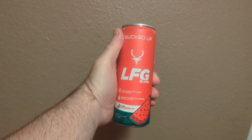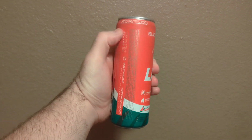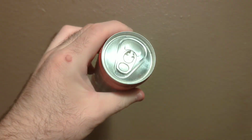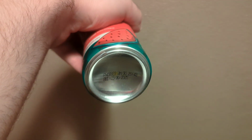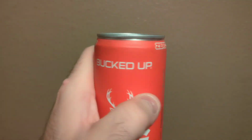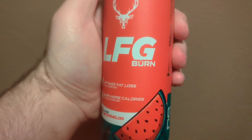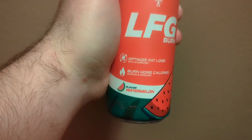The Watermelon Bucked Up LFG Burn energy drink. It's like their version of the Celsius energy drinks. It's a thermogenic energy drink. It's gonna help burn more calories when you exercise. Best by March 30th, 2025. Zero sugar. Let's effing go burn.